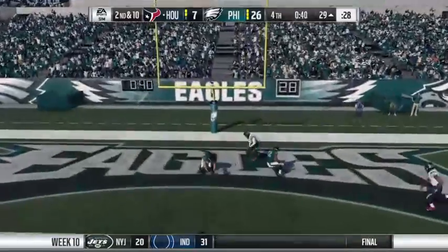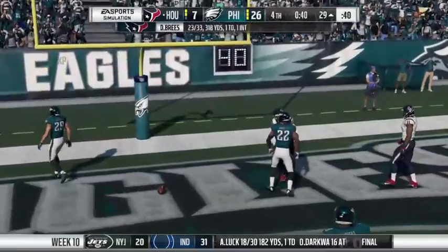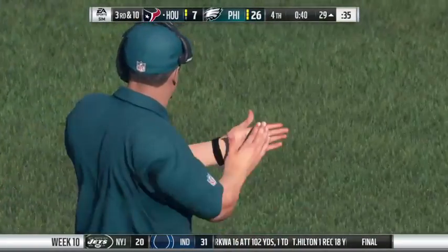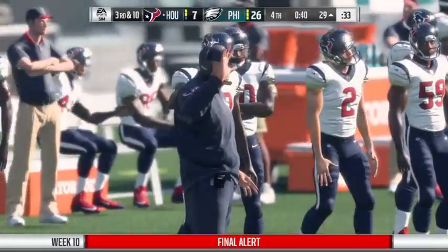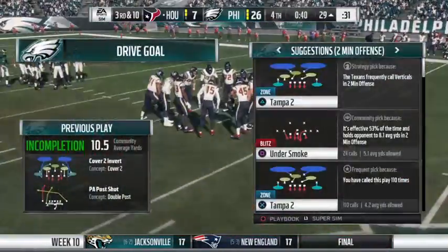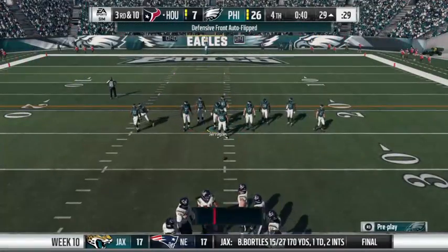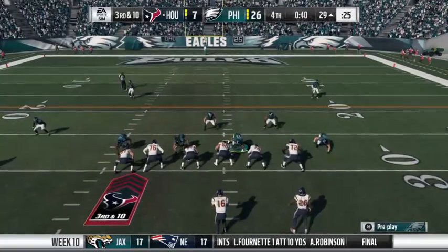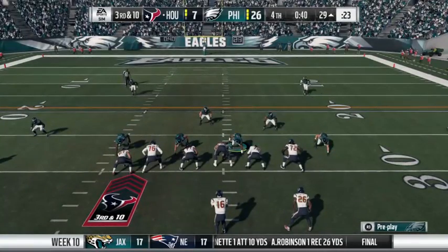Now a desperation throw deep downfield. Oh, he almost had it for the pick. A great chance there for the interception in the end zone. Instead, third down. This defense was definitely alert to the possibility of the deep ball, and they were more than ready for it. They've got the lead, fourth quarter. Maybe can expect more passes like that downfield.